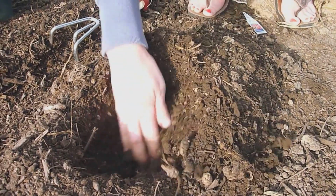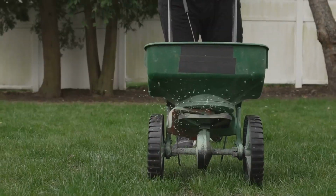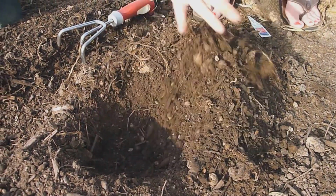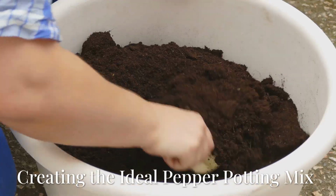For extra nutrients, add bone meal for phosphorus and Epsom salts for magnesium. Follow recommended rates to avoid over-amending. These steps create a nutrient-rich, well-drained environment. Your peppers will thrive with these targeted amendments.